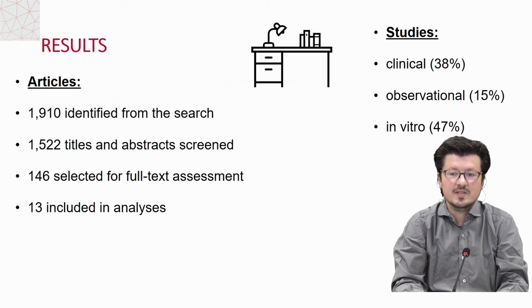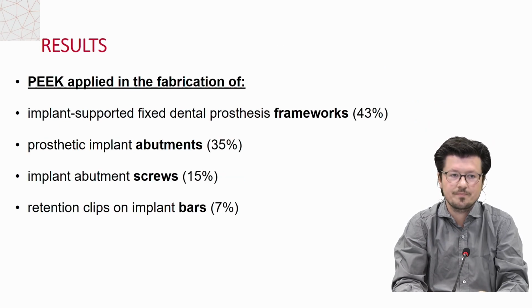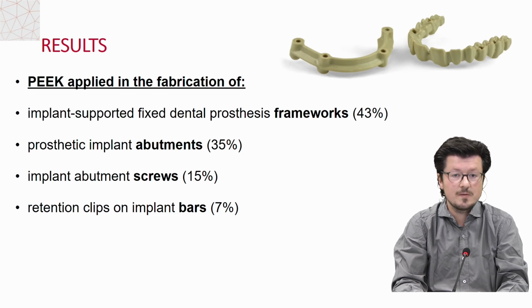The initial search resulted in more than 1,900 articles, from which 13 were included in the final analysis. From them, 47% of the articles were in vitro, 38% clinical, and 15% observational. PEEK was applied in the fabrication of implant-supported fixed dental prosthesis frameworks in 43% of the articles. The resistance to fracture appeared to be inferior to nickel chromium and zirconia, but still clinically acceptable.